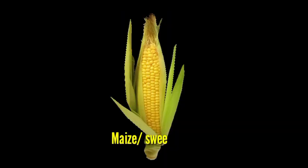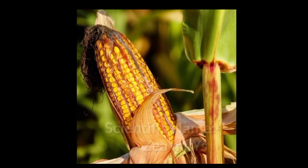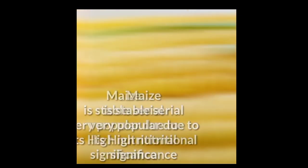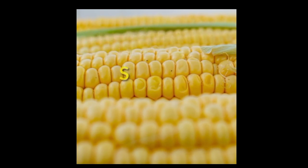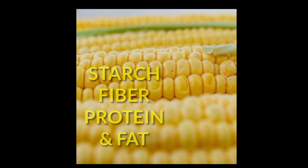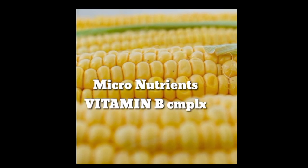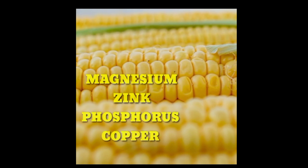The topic is maize and its varieties. Binomial name: Zea mays. Maize is a staple cereal, very popular due to its high nutritional significance, enriched with abundant macronutrients like starch, fiber, protein and fat, along with micronutrients like vitamin B complex, beta carotene and essential minerals, i.e. magnesium, zinc, phosphorus, copper, etc.